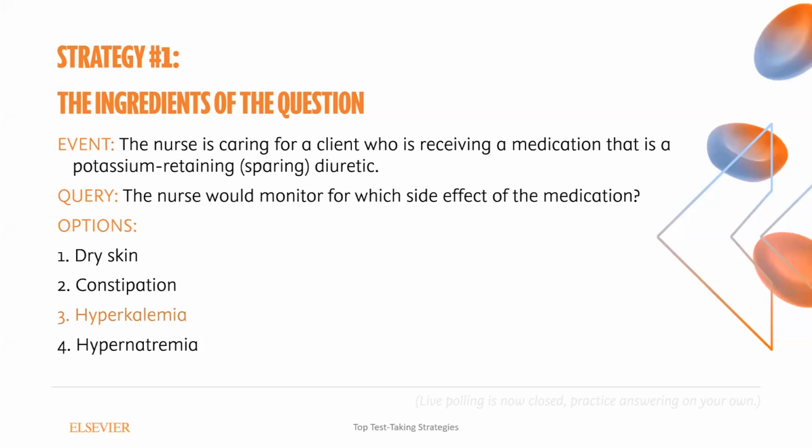Okay, you actually did really well with this question. 89% of you selected hyperkalemia, which is the correct answer. So great work. Now this question is testing the clinical judgment skill, recognizing cues. And it's asking about a side effect of a potassium retaining diuretic. So now think about this and visualize what will happen if the medication is a potassium retaining one. What will happen to the potassium level in the body? It's going to go up. So now use retrieval knowledge and think about medical terminology and your A&P and biology courses. Remember that hyper means up or elevated, and then recall the abbreviation for potassium is K. So thus your answer is hyperkalemia.